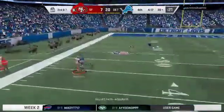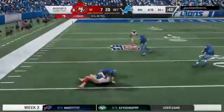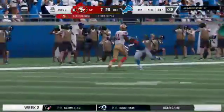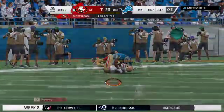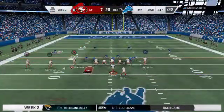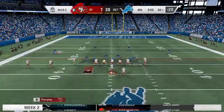Here's Dobbs to throw. The open man is Westbrook. And they'll be inside the 35 now at the 34-yard line. Only 3 yards on the catch. It's 3rd down. In need of a conversion on 3rd down. They had the big play to start the drive. Not much sense.